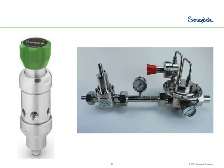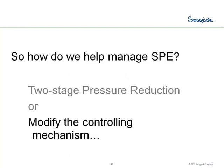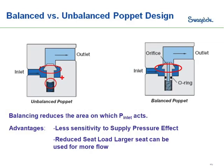Two-stage pressure reduction can be done in a two-stage regulator, shown there on the left, or it can be done by two regulators in series, shown there on the right. The second way to manage supply pressure effect is to modify the control mechanism. And the control mechanism is really the interaction between the poppet and the seat internal in the regulator.